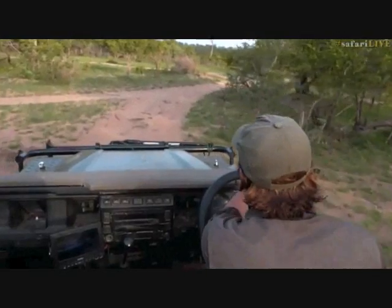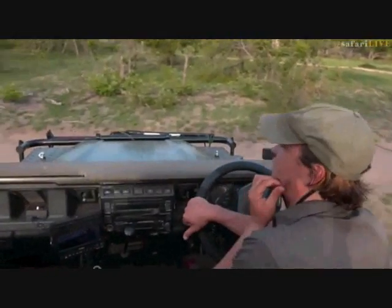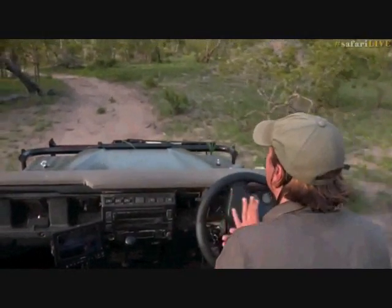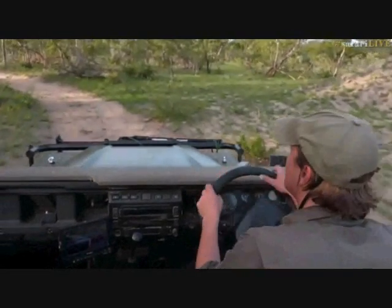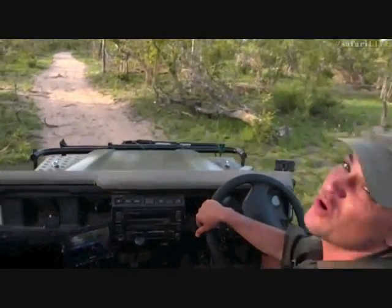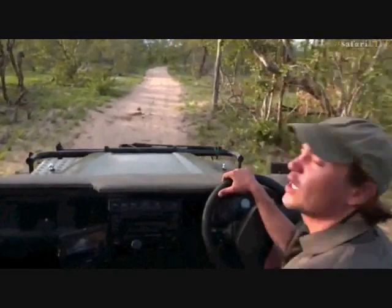Okay, so still no sign of Queen Karula. I've asked Herbie and FW to go into that area where the cubs last were and have a poke around for a bit of an extended period. But while we keep checking for our wonderful Queen of Djuma, Karula, let's go back to the other big cat stars, the Nkuhumas.